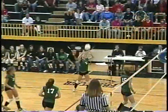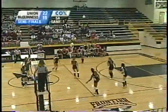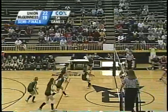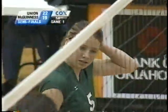Watch it again, how smart this is. Overhand to that one position. The defender is set up for a hit. Hard to bring up. When you get all your momentum going one way like that, it's hard to readjust and go the other way. Good solid attack by Havlick. Outside attack for McGuinness. Nice. Look out, Kelly Roy gets Union the kill.